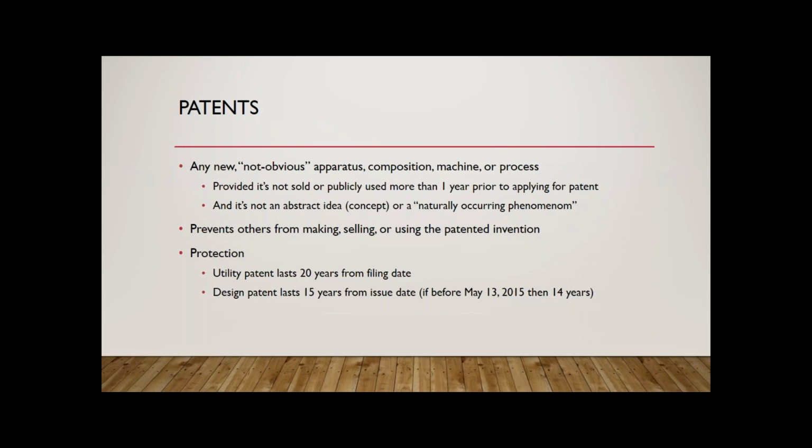Patent protection, however, has a finite life. It's what's called a limited monopoly. So if you have what's called a utility patent, that lasts 20 years from your filing date. A utility patent actually protects the structure, how the invention is put together, how it's organized. So if I applied for a utility patent today, and I got that patent issued maybe 2-3 years from now, my patent protection lasts until the year 2037.